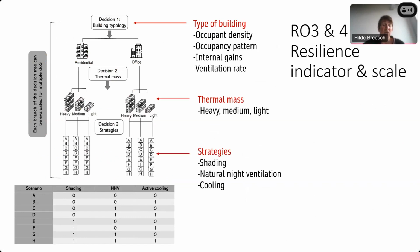And then here you see already an overview of the resilience indicator and scale. So you see that it's divided by the type of building, a residential or an office building, by the thermal mass category, and by strategies of shading, natural night ventilation, and cooling. But this will be introduced to you more by Dua Al-Assad.